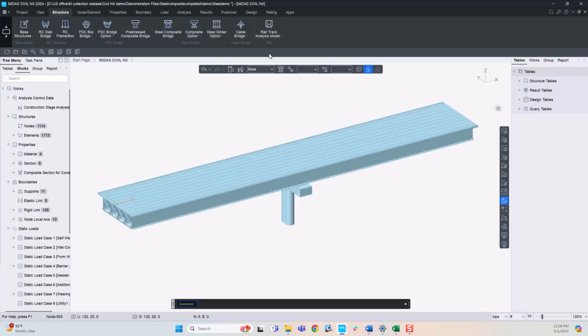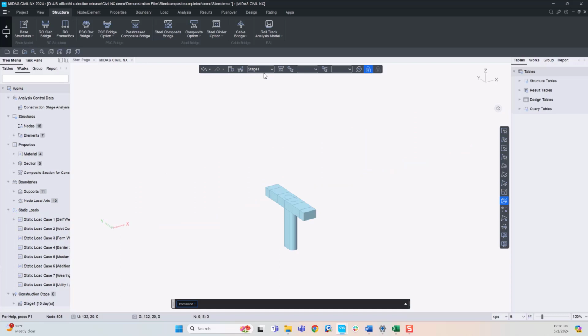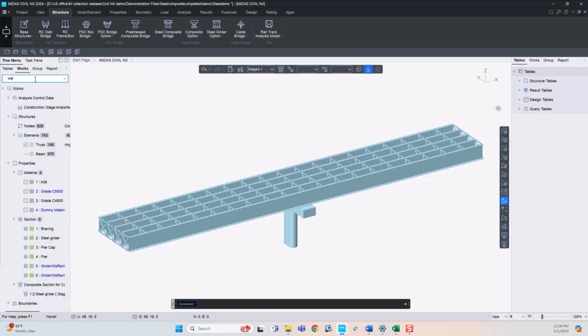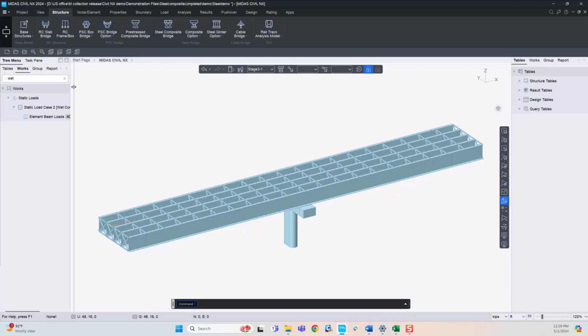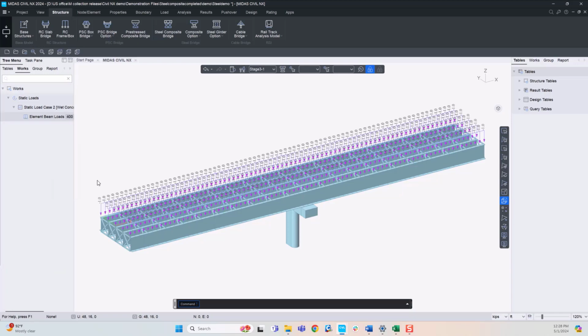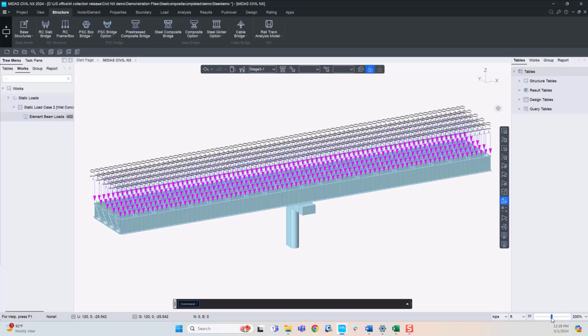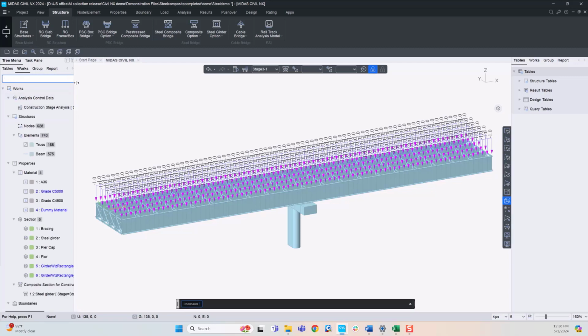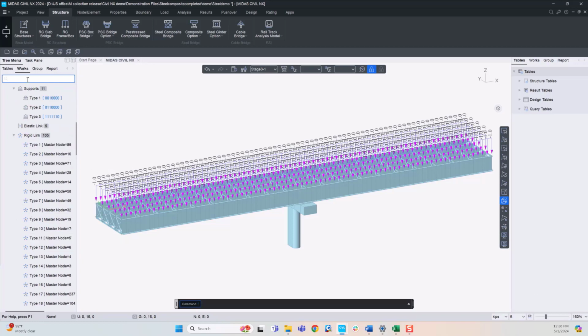Now coming to the stages, so here you can just go and select the different stages. Like stage 1 substructure is activated, then the girder bracing. Stage 3-1, you don't see any change here, but if I just search for wet concrete load here, I right click and click display. So this is the search menu that I was talking about. Now you can just navigate and search the option and it will work easily for you. I want to undisplay as well.